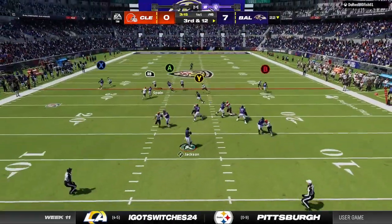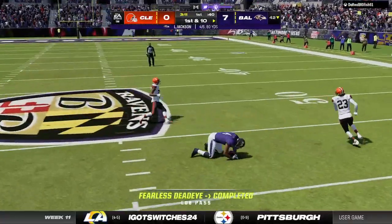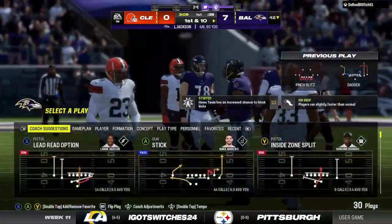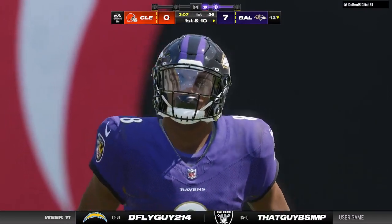On 3rd down, Jackson. Work in the middle of the field, and he's got a man. Complete. And he will have the Ravens first down as they're able to get the 3rd down conversion.